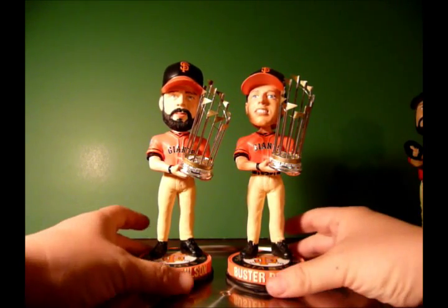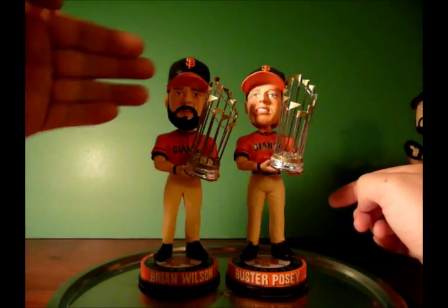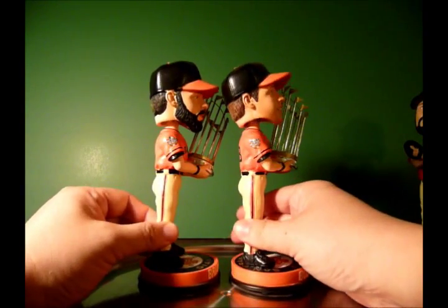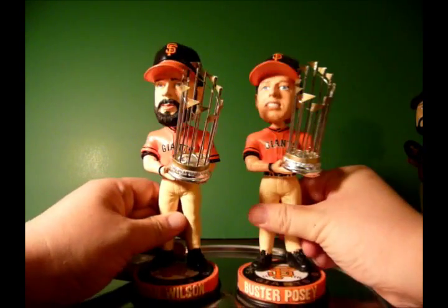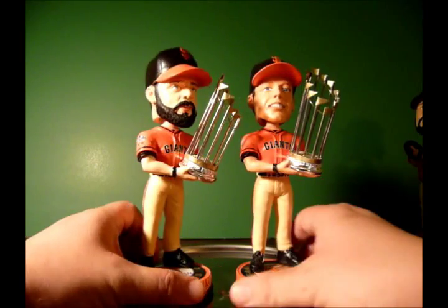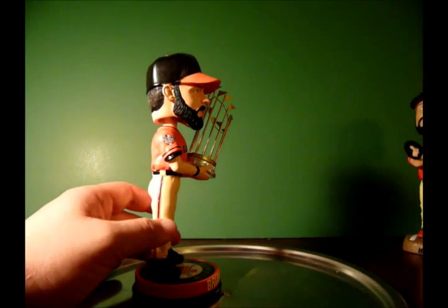Primary difference between the kind that are made by Forever Collectibles is the fact that their bodies are all the same. They make so many at a mass scale that they're very generic. You could pop the head off this guy and pop it onto that guy, and you would absolutely not know the difference. Their bodies are exactly the same on every single one of their bobbleheads. So even though we all know that Lincecum is 5'10", and I think Brian Wilson is 6'4", they get that exact same body. And even though one outweighs the other by about 60 pounds, again, they get the exact same body, which I don't quite agree with. It should be body specific.